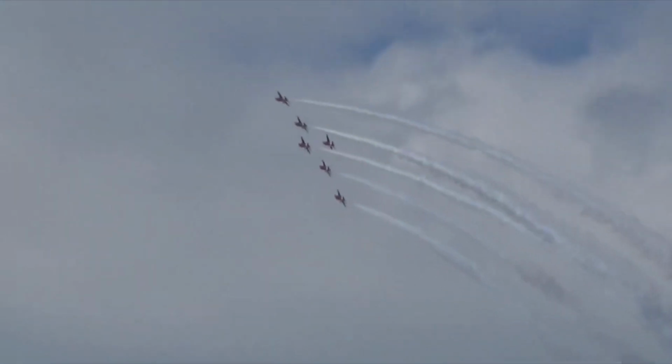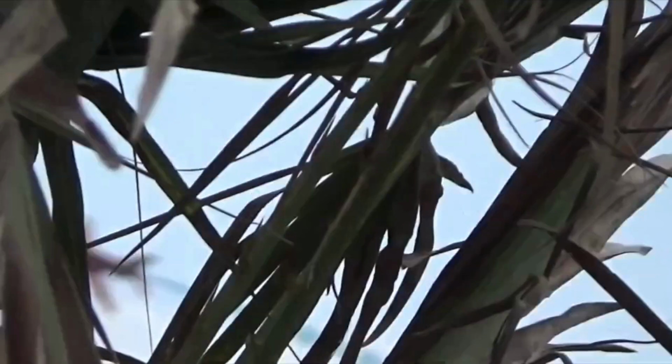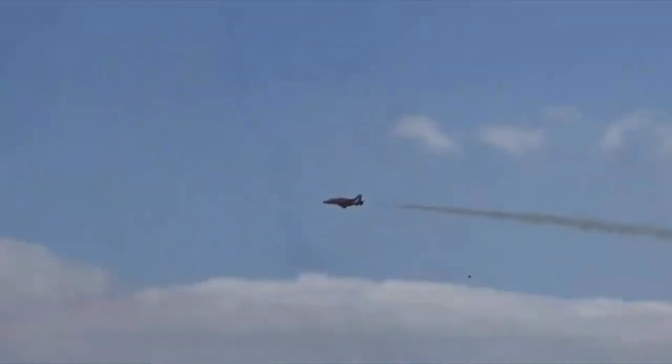and if you ask any of the pilots that have flown it, they liken it to a small sports car, extremely agile. Each aircraft is performing an aileron roll.